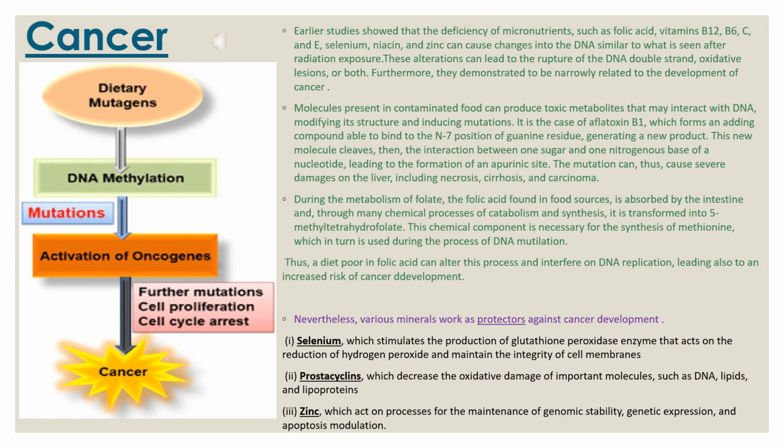During the metabolism of folate, the folic acid found in food sources is absorbed by the intestine and, through many chemical processes of catabolism and synthesis, is transformed into 5-methyltetrahydrofolate. This chemical component is necessary for the synthesis of methionine, which in turn is used during the process of DNA methylation. Nevertheless, various minerals work as protectors against cancer development, that is selenium, prostacyclins, and zinc.